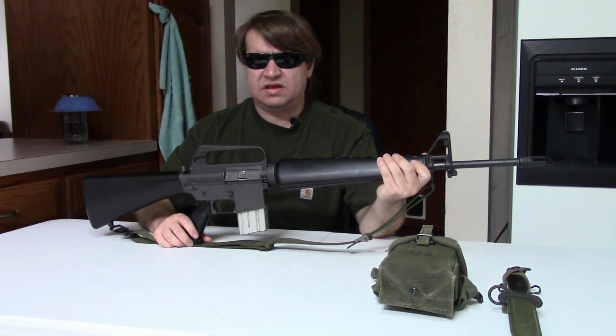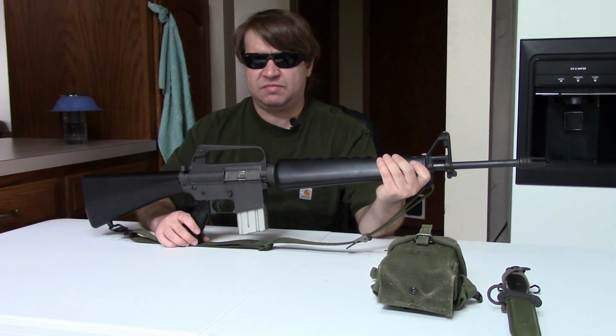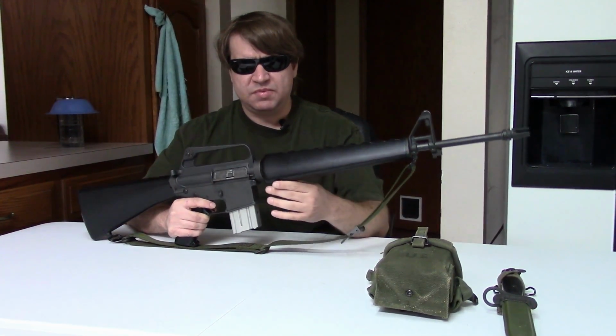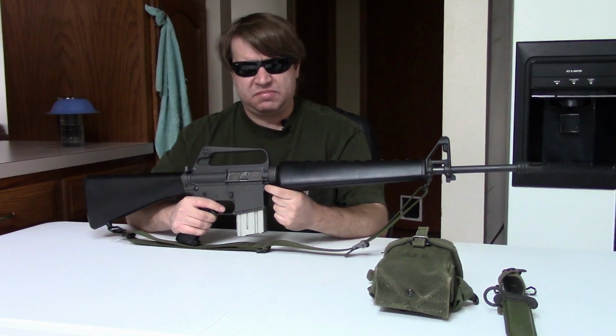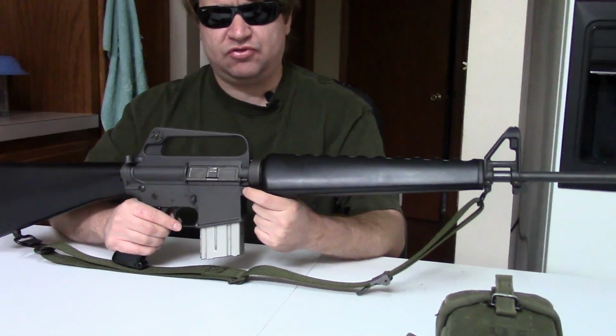Now, it's not really clear if the ATF or Colt or both mandated these changes to make these guns semi-auto. Again, it was kind of a new concept. The biggest change they did, they increased the front pivot pin hole to .320 of an inch, making it a larger hole.